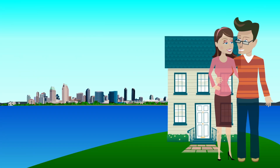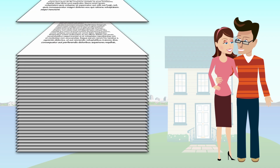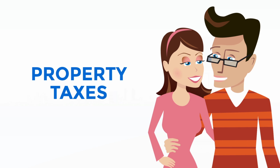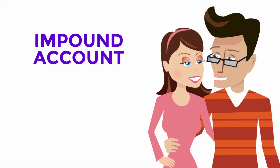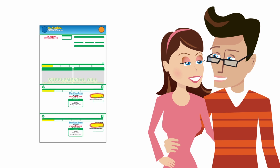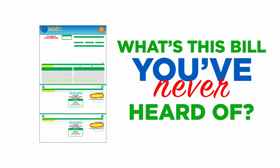Congratulations! You bought a house in beautiful San Diego County. Amid all the documents you have read through and signed, you probably noticed the important information about your property taxes. Whether you signed up for an impound account or will pay the taxes yourself, you'll be getting an important piece of mail soon, your green Supplemental Property Tax Bill. So what's this bill you've never heard of? We're here to answer the most commonly asked questions.